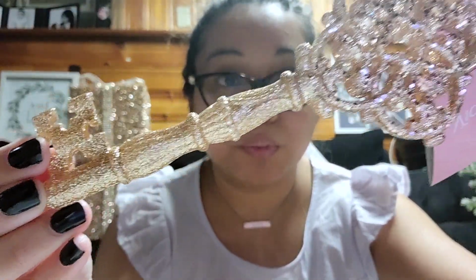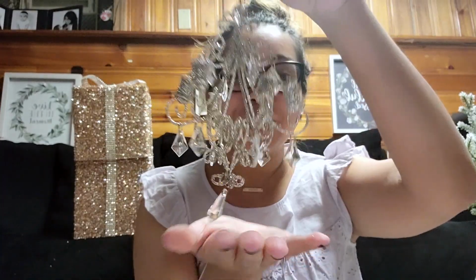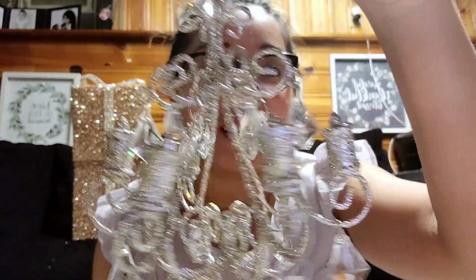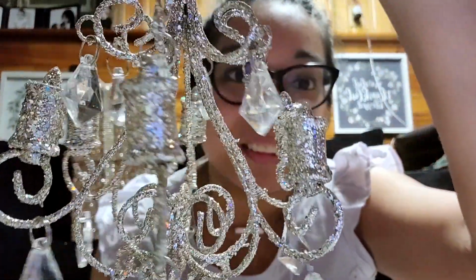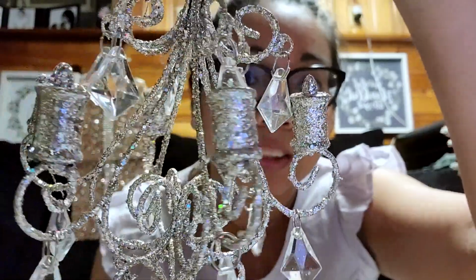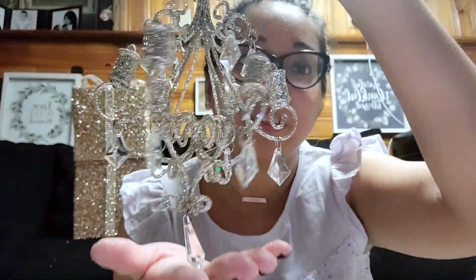She also picked out the key right here. It's beautiful too. Look at that. Nice and sparkly. I love it. It's so girly. And then we got this. This is a chandelier. Like, what? This was $4.99, but oh my god, if you saw it in person, this is gorgeous. I cannot deal with how beautiful this is.